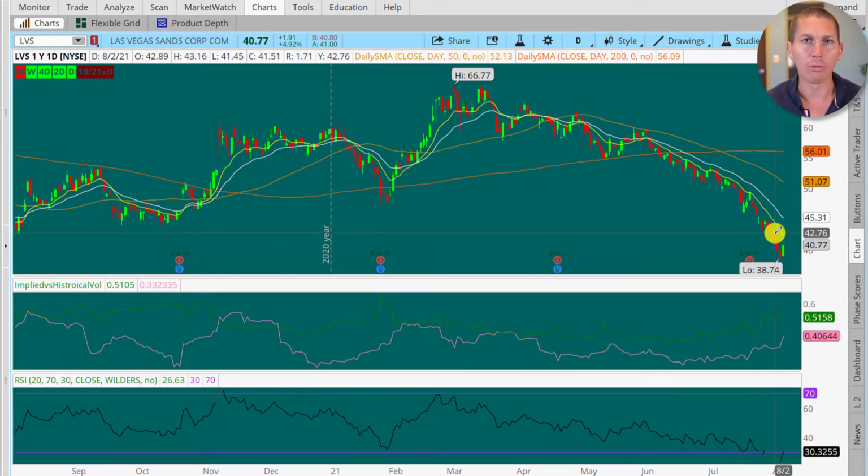Just because something is oversold, as we've talked about in different videos, we talked about EDU, just because it's oversold doesn't mean it's a good trade. There are reasons why some things can be oversold, and every stock is different. When you look at something like Las Vegas Sands, is the government of China going to say no gambling anymore? Likely not. So with that in mind, we can look at that.